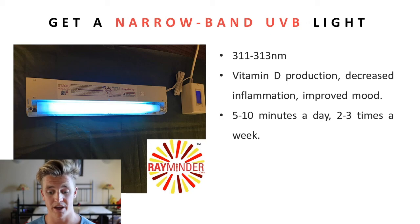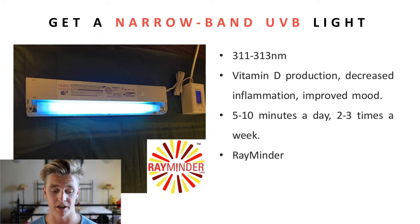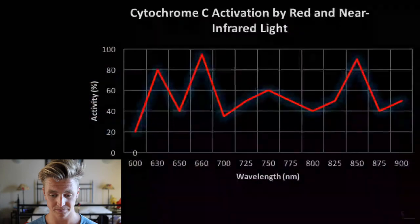I personally am quite a fan. I've been looking into one of these for myself and Holly. We're about to move out of the D zone from South Africa. We're going to the UK in the next week, actually. And in England at the moment, I know there's no UV light present. So what we're going to be doing is getting one of these Rayminders. You can look them up. They're available off their website, it's rayminder.org, or off Amazon. And all the instructions and everything are on there. Quite easy to set up for your home usage.